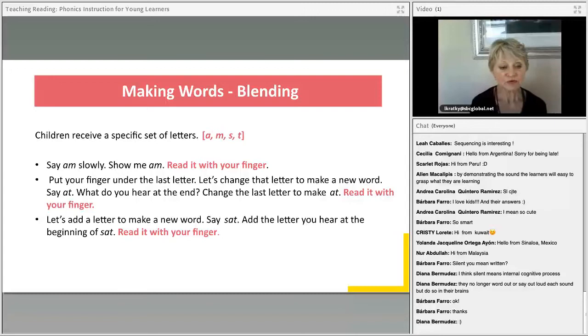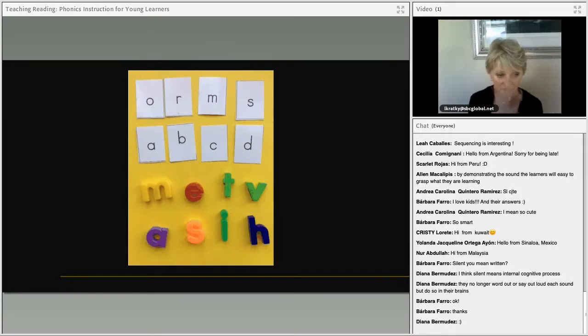Put your finger under the first letter. Let's change that letter to make hat. So they remove the S. Oh, sorry, we don't have a hat here. Anyway.